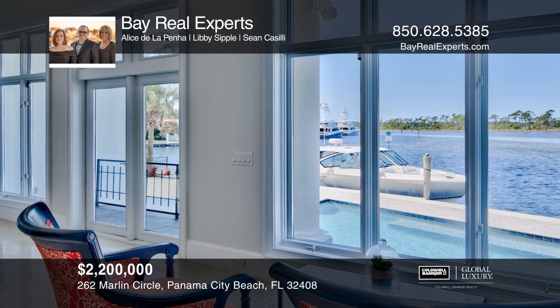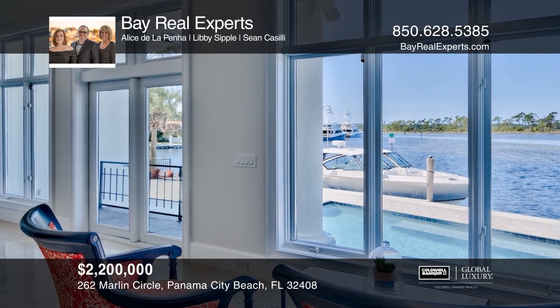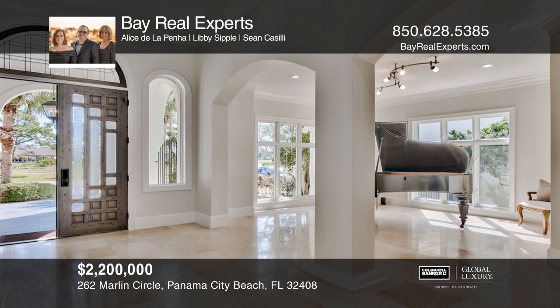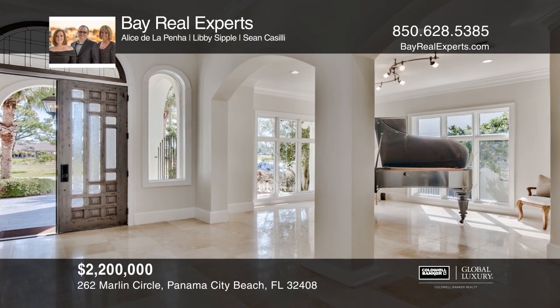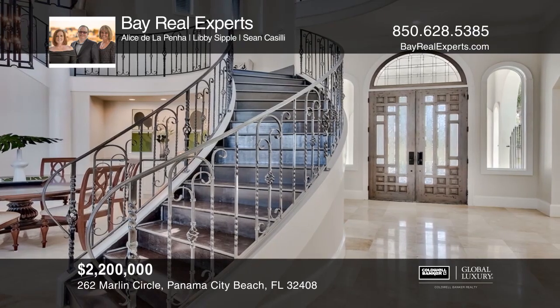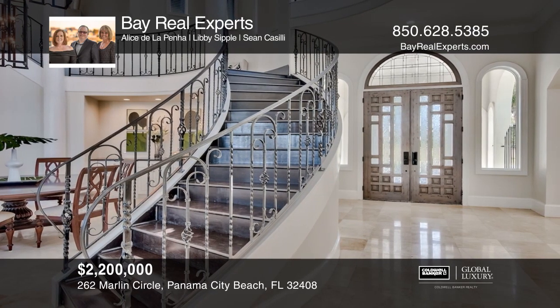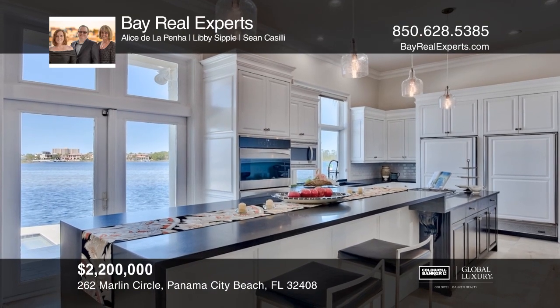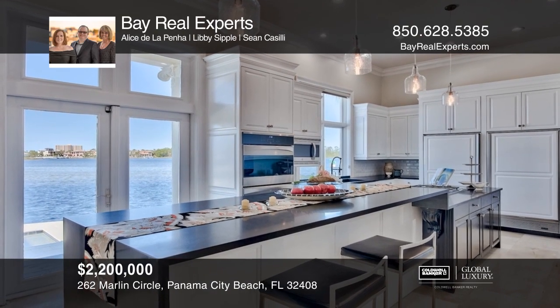At 106 feet of deep water frontage sits an achievement in American modern design. Upon entry, the Grand Lagoon appears at arm's reach as its waters extend to the backyard pool. Enjoy a modern chef's kitchen with a waterfall granite center island. Enjoy indoor-outdoor living, panoramic views, and a cocktail pool.